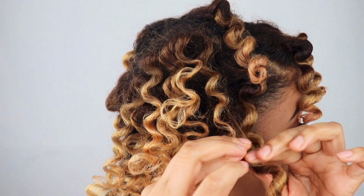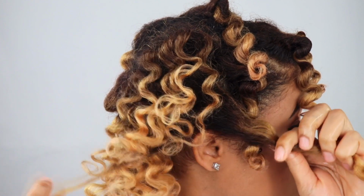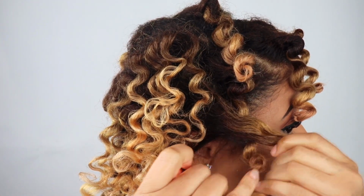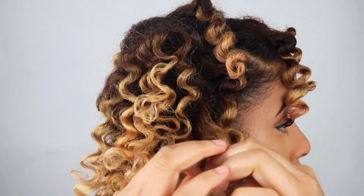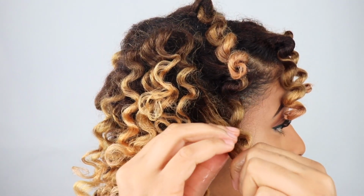And this part took a lot of time because as you can see, I did not speed this up, and this was only working on those few. I just want you to see how I was taking my hair down.